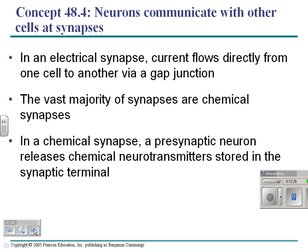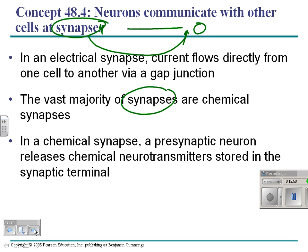So what happens when it gets to the end? At the end of a nerve cell, I'm going to draw the nerve cell as a string right now, and here's the next nerve cell. There's actually a gap. That gap is called the synapse. Singular. There's a gap between the end of this nerve cell and the beginning of the next one. In most synapses, a presynaptic neuron, the neuron on this side of the synapse, sends a chemical signal across the gap. That chemical signal uses something called a neurotransmitter, a chemical that jumps across the gap.